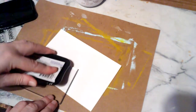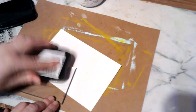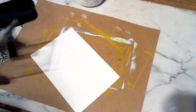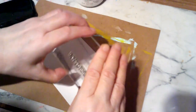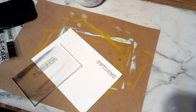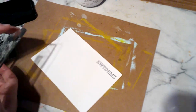It's going to be another simple one. I think I should have inked my thing back up. I don't know. Whoops. I'll just put it on upside down, which really probably wouldn't matter because I'm going to have it this way and that way. Let's go up.